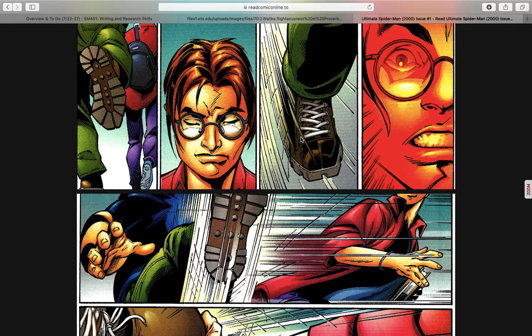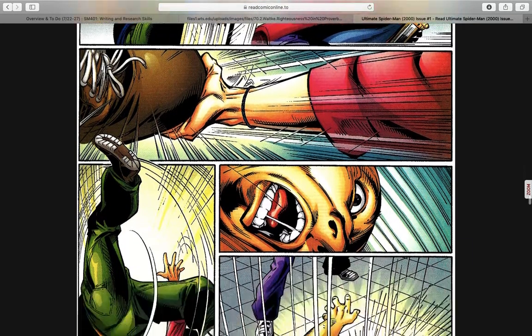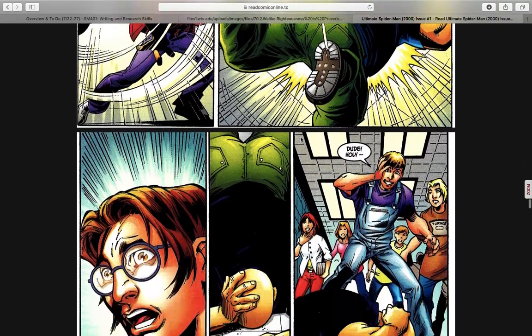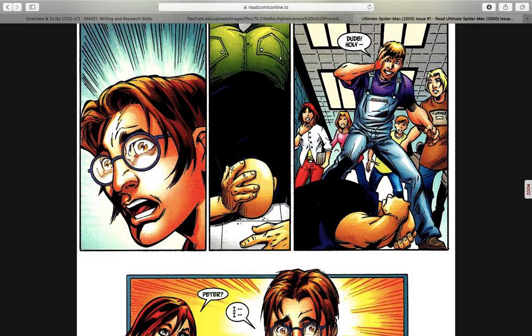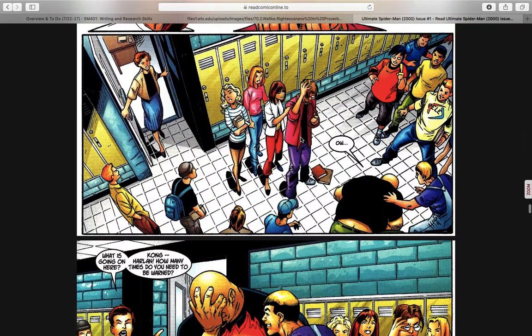So yeah, this is a very different issue. There's a lot of storytelling in this issue. We're not going to see Spider-Man in this issue at all. We even see Peter Parker defend himself against Kong here. So for the first time, Peter Parker was able to defend himself, and he's pretty shocked by his strange powers that you see.